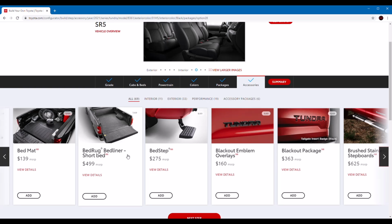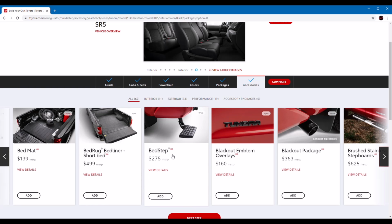It's not from Toyota. So whether Bedrock as a third-party manufacturer will offer this right off the bat, hard to say. So this one might come a little bit later. But bed step, definitely. Perhaps they will build into the new Tundra some form of a step, and maybe this will be eliminated. Otherwise, they will offer this for sure.